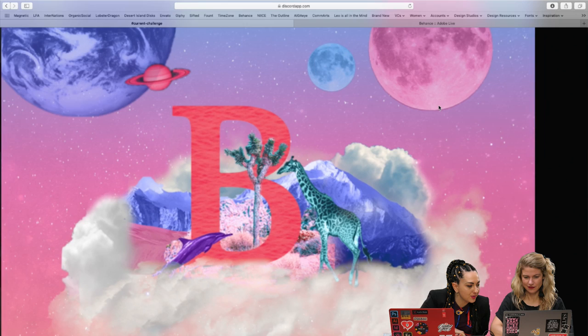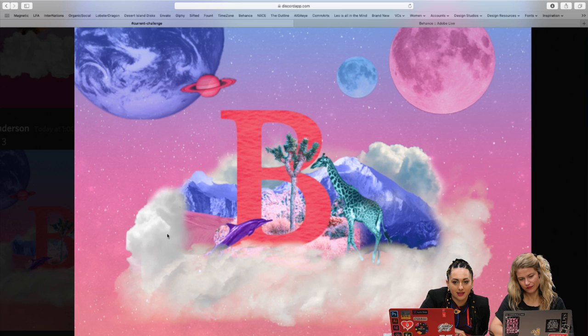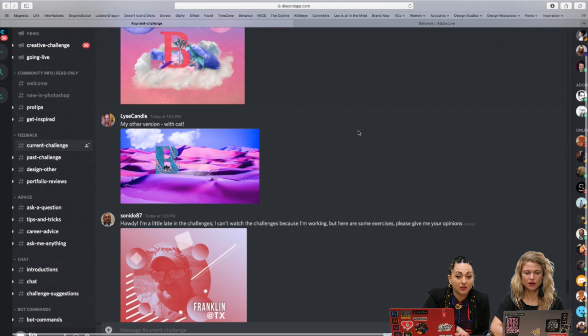Very gorgeous composition. If I could give just a little bit of feedback here, just to be picky, we really love it. But you see how on the left side, the mountains just kind of abruptly end? Yeah, it's kind of a square here. So what I would do is perhaps put a giraffe on that side, just to frame the mountain. Or extend the mountain, so maybe add a little bit more of a cloud, to make sure it all looks like it's contained within the cloud. But otherwise, it's gorgeous. Love the color palette. Love the work that you've done.